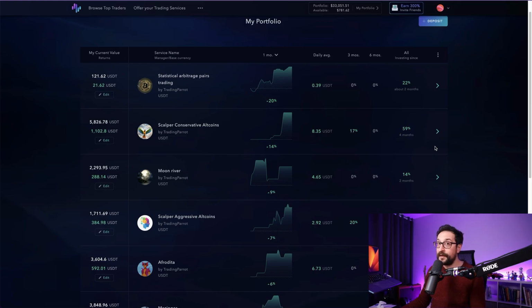Guys, a very quick update on the running bots. I want to show you the performance of the most recent additions as well, starting with statistical arbitrage pairs trading. I talked about this bot in many videos in the past months, but I was telling you that it was still not available. Right now it's available and it's running really nicely. It's a bot that is market neutral. It does both longs and shorts at the same time using statistics, particularly cointegrated pairs and statistical arbitrage. For the month, it has made 20% and in total 22%.